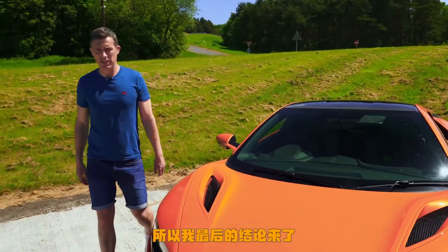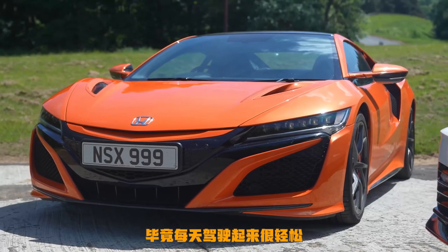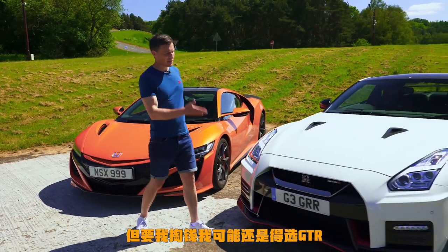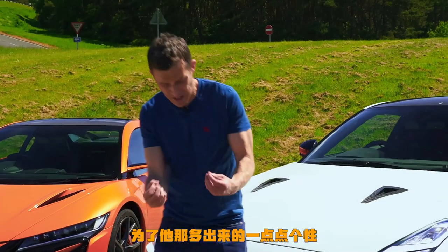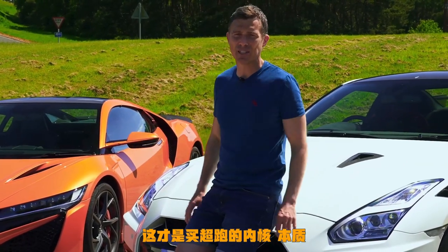So then, what's my final verdict? Well, I think that I'd actually prefer owning the NSX. It'd just be easier to live with. But I'd actually end up buying the Nissan GTR just because it's got a little bit more personality. It's more of an event to drive, and that's what you want out of a supercar.